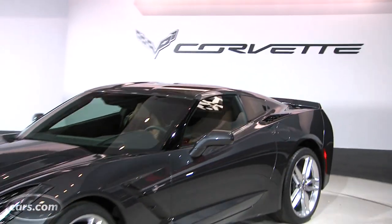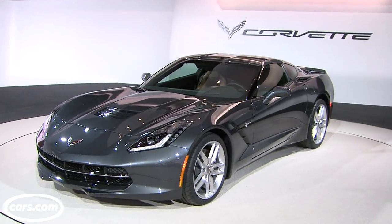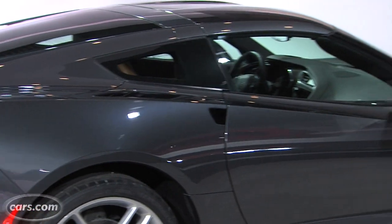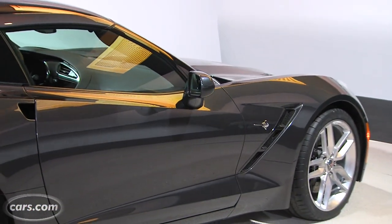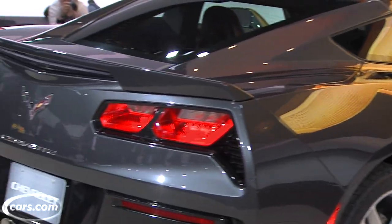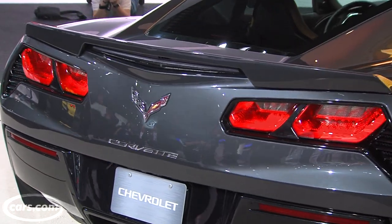This is the car you've been waiting for, probably the reason that you've come to watch all of our 2013 Detroit Auto Show coverage. The 2014 Chevrolet Corvette, a reimagined, redesigned 7th generation of Chevy's icon. The Corvette actually takes the Stingray moniker now, celebrating the Corvette of 1963 to 1967 fame. We're going to take a closer look at what differentiates this from the 6th generation Corvette.